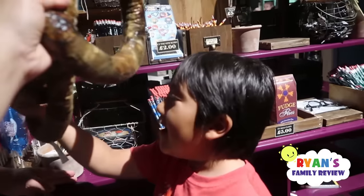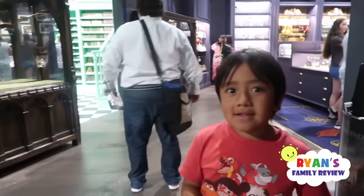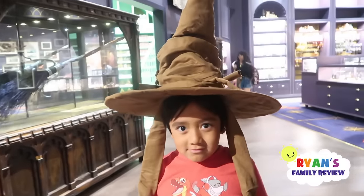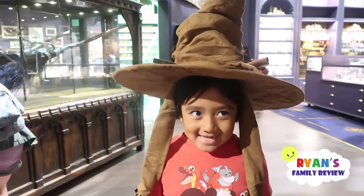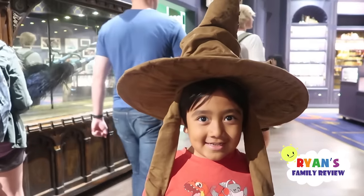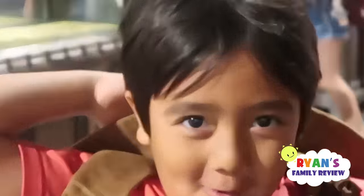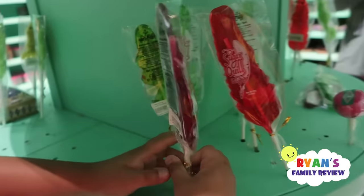Licking you. So Ryan's going to try the sorting hat. It's going to tell you which house you belong in, okay? I'm thinking, let's see, have you been a good boy this year? Yeah. Do you care about your family? Yes. Oh, since you've been so good, Gryffindor. Yay! What is that? It looks like a lollipop. A lollipop, but it looks like a feather, right? Yeah.